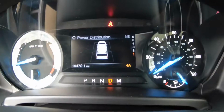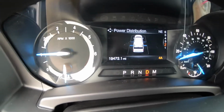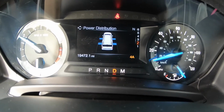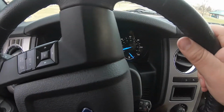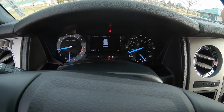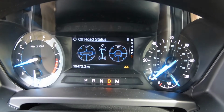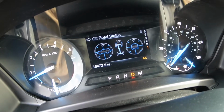I don't know if you guys can see that or not. Let me try to get a different shot. But if you look to the left and the right of the vehicle here, you see little blue lines sort of fill up there. And I just kind of made it slide on some ice a little bit. Not really slide, but we slipped a little bit and it showed power going to the front more and then to the rear more, depending on which wheels were on the ice. It was pretty cool. And now if you look at this view, as I turn the wheel, it shows which degree angle the wheels are turned at. It's pretty cool.